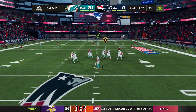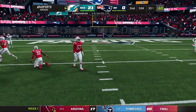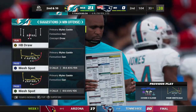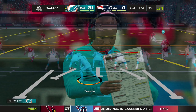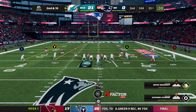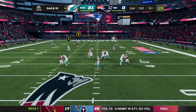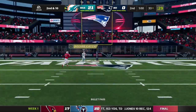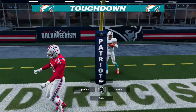Here's Tua. And that one drops down, incomplete. Good coverage there, forced the ball free, and it's 2nd down. 2nd and 10 from the 33-yard line. Again, they will throw it with Tagovailoa. He's going to let this go. Back of the end zone. There's Fuller for a Dolphin touchdown.